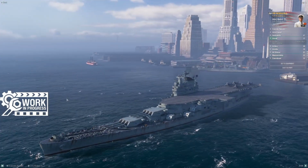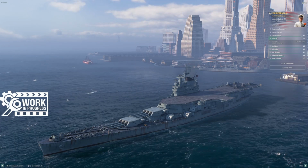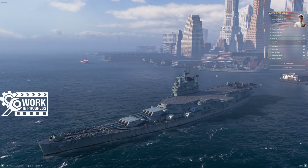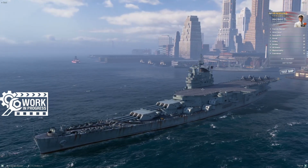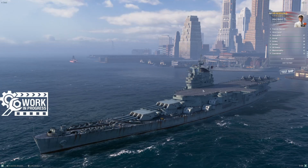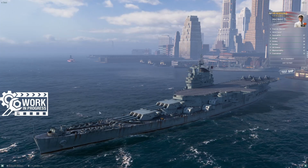So I'm a little leery of this, if I'm honest, from a balance perspective, right? American battleship guns are already pretty solid. They're not the best, but they're far from the worst. And now we're taking one of the best armaments out of the American aircraft carrier line, we're marrying it to the battleship line, and then we're going to let 2 of these div up with an American aircraft carrier. I'm starting to get a little nervous here. So let's talk about the ship, and then we'll see how things go.